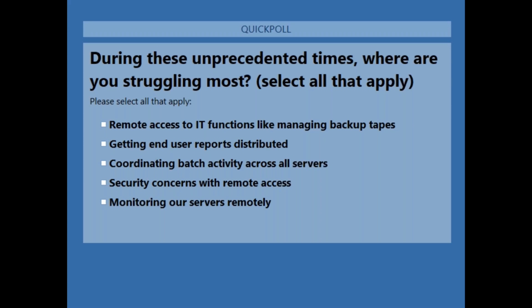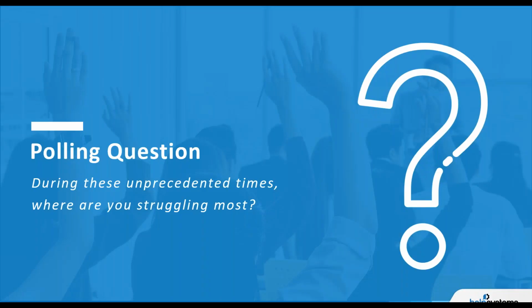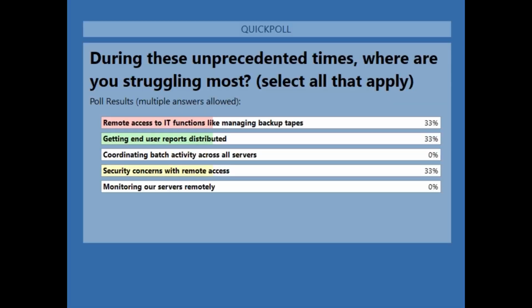Okay, it doesn't look like everybody replied, but we have a nice split of people concerned about remote access, unattended reports and getting reports out, and then security, of course, is a big concern. Certainly that is the case that we see with many people.